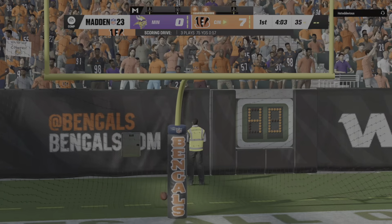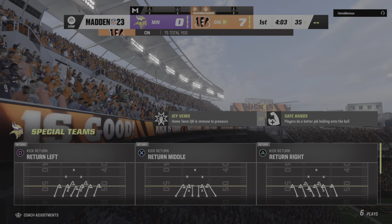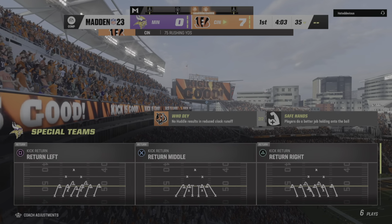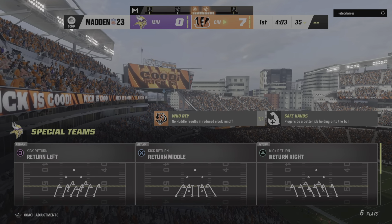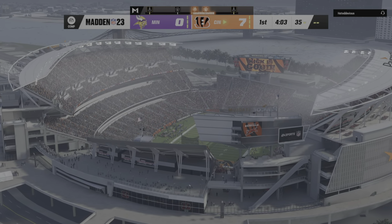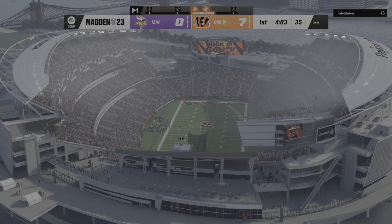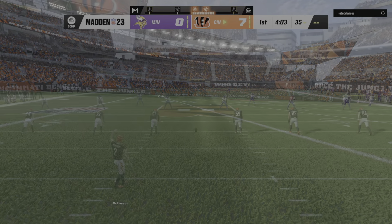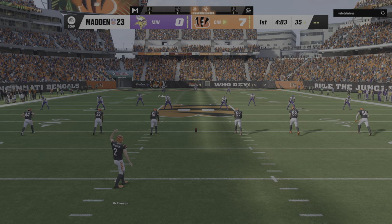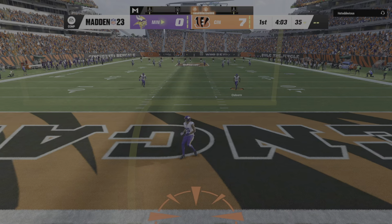Extra point by McPherson. Up and good. And it's now a 7-0 game. Touchdown, McPherson on to kick this one away.